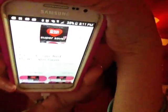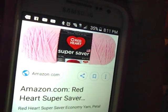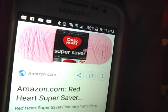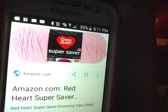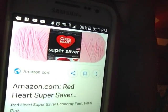So this is what the color looks like. It looks like kind of a medium pink on the camera, but it actually is a really light pink, which I like. I love light pink yarns. They're so fun to work with. They make really cute colors, too. I love light pink. Whoa, that was cool! The coloring on my camera just changed. Anyway, yeah, I love working with really light pink yarns. I think they're really cute and fun colors.